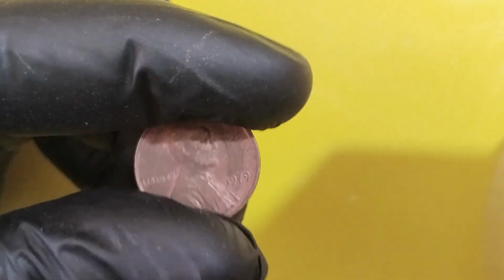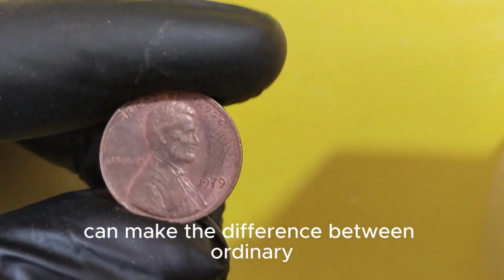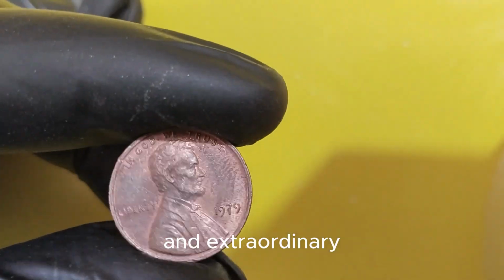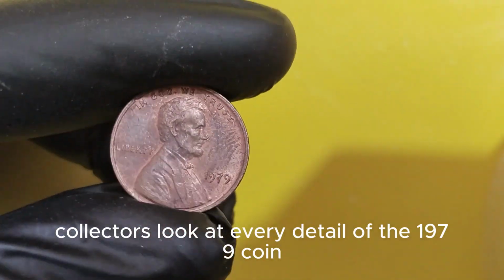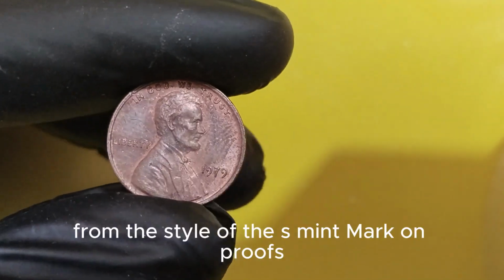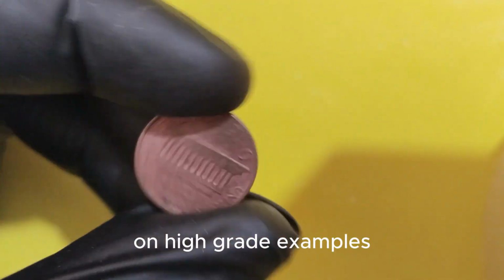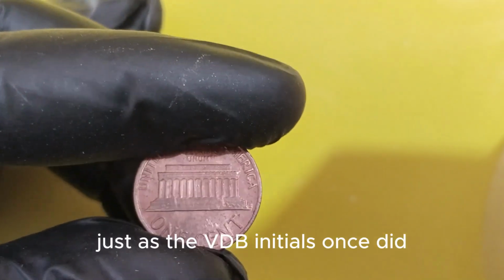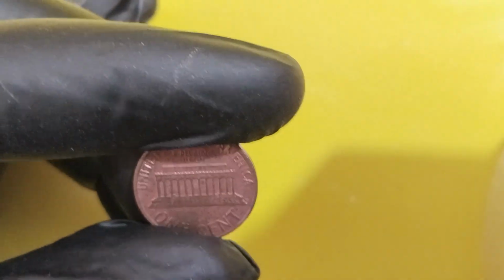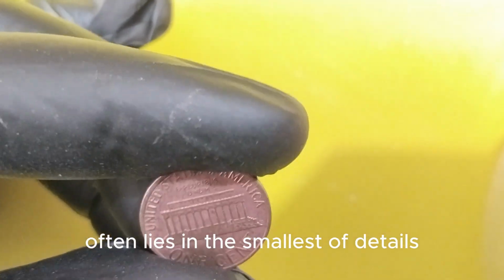Tiny details, whether initials, mint marks, or errors, can make the difference between ordinary and extraordinary. Collectors look at every detail of the 1979 coin, from the style of the S mint mark on proofs to the sharpness of Lincoln's hair on high-grade examples, hoping to find something that sets it apart, just as the VDB initials once did. It shows us that greatness in coins often lies in the smallest of details.